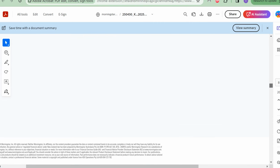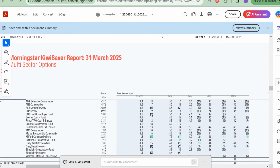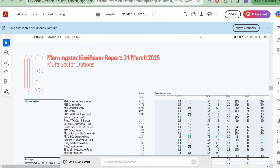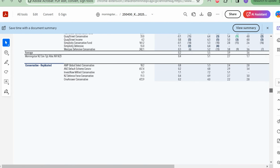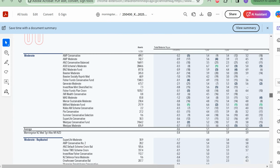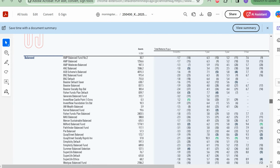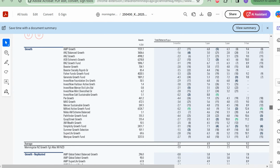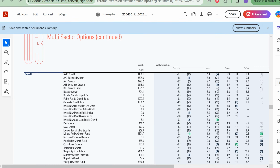Let's go straight into the good stuff. I think that's really what we need to be doing. And what really matters. So they've grouped everything by conservative, balanced, everything like that. We're going to go straight down to growth. So there's moderate, and then you've got your balanced. So these are all the funds. And then if we just go into growth, this is where things really get interesting.